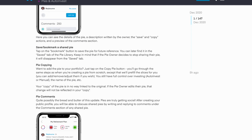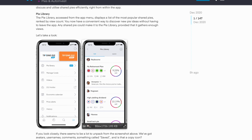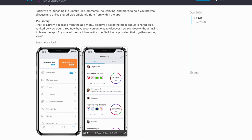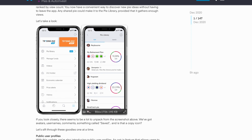However, I do feel that if it keeps getting more social, that it's going to feel more like Facebook instead of actually an investing app, because when you actually share your pie, you get notifications anytime someone comments. I know you can turn these off, but it does feel that if it continually starts to implement more social factors, that it's kind of taking away from actually being an investment broker and kind of turning into more of a social media app.